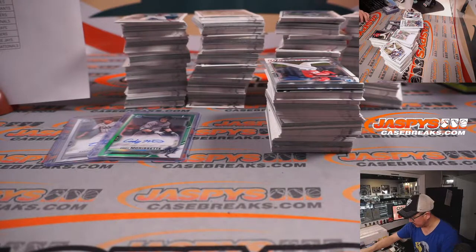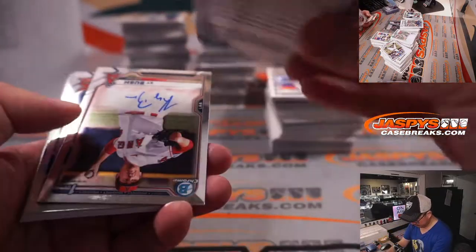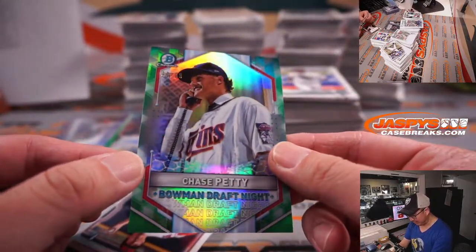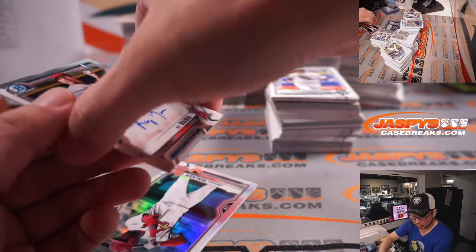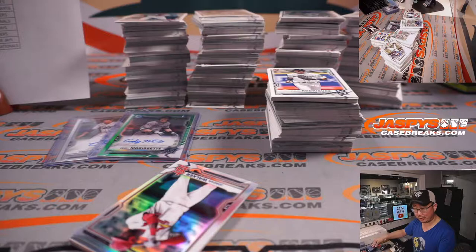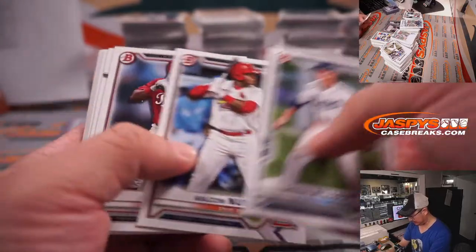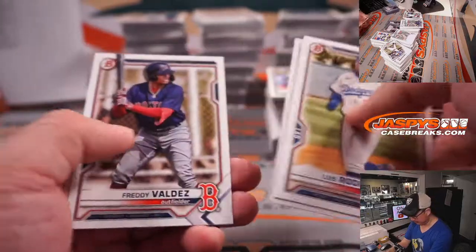Another Henry Davis. And we've got Kai Busch and Chase Petty. Sounds like NASCAR drivers. 92 out of 99, Chase Petty, Bowman Draft Night insert. That'll be for the Twins. That's going to go to John. And the Kai Busch. Kyle Busch? Kurt Busch? Kai Busch? Going to the Halos. That'll be for Bennett. Yes, Will. You got this guy's autograph in the very first box.